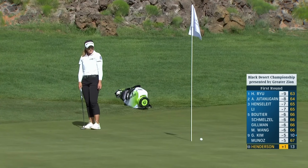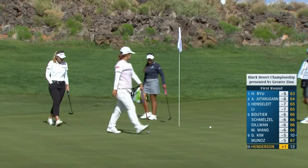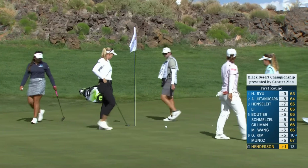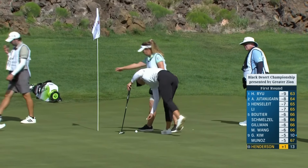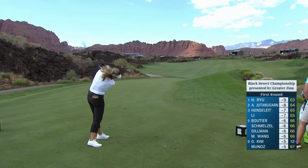Took her time reading this one with her sister Brittany. Goes running by. Just a little recoil. You know, she hits it and then she recoils with the putter. I always think players that are putting it. Back to Brooke.